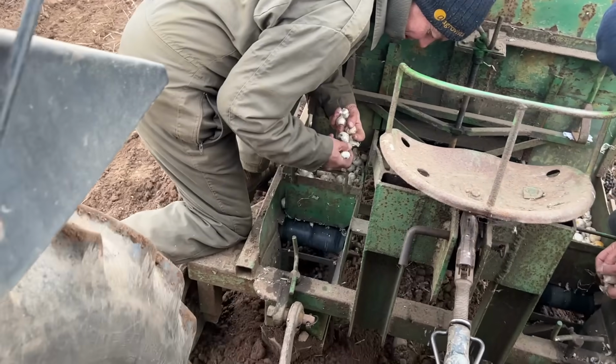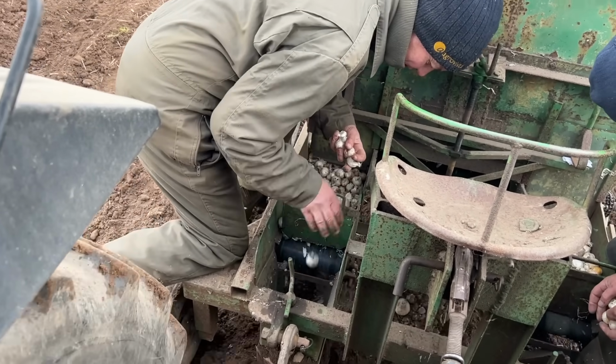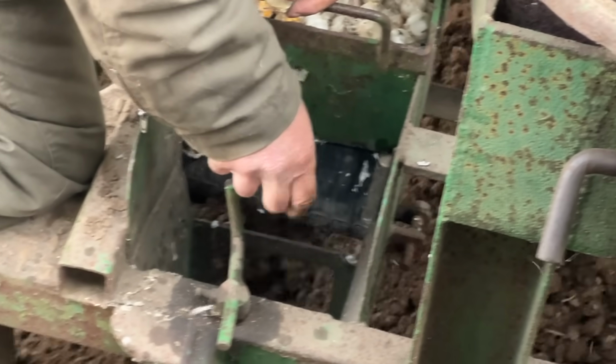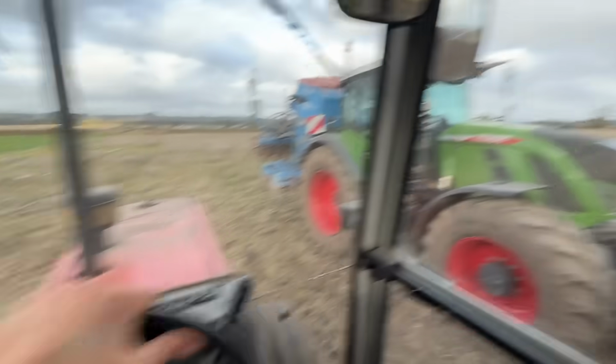They want spread apart quite a bit. Big alliums, 8 inches apart. The small alliums, was it 3? Something like that. It's not an exact science. Bundle them in and fingers crossed they grow. Slightly contrasting machines.